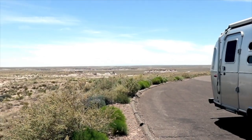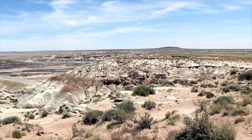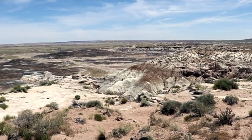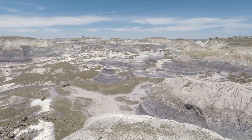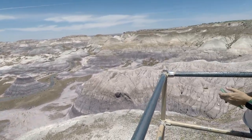Those hills back there are the Blue Mesa, that ridge. And this is called the Blue Forest, I guess from the colors in the rocks. I guess you could call that blue. Well, there's a trail several miles through all the blue rock and mesas and canyons. It's too hot. 92 degrees.